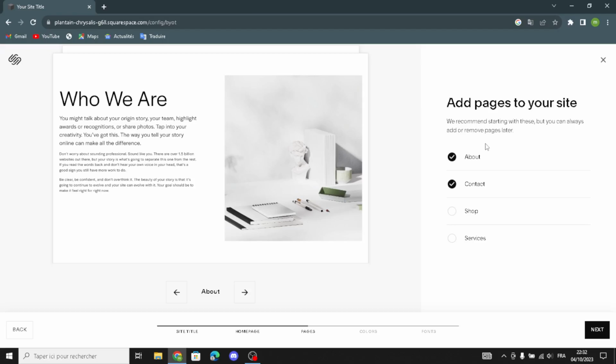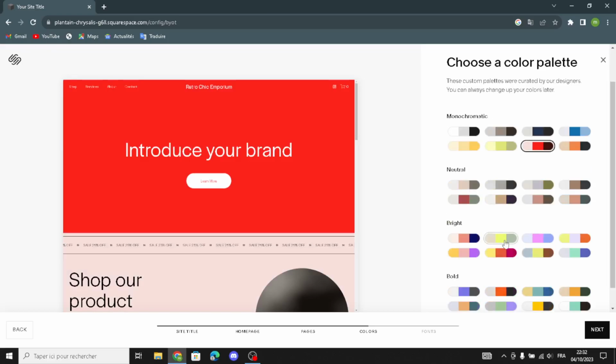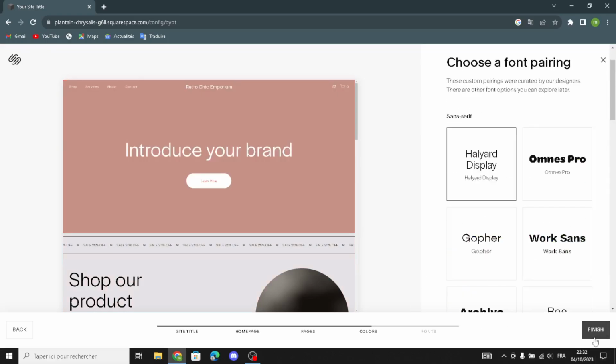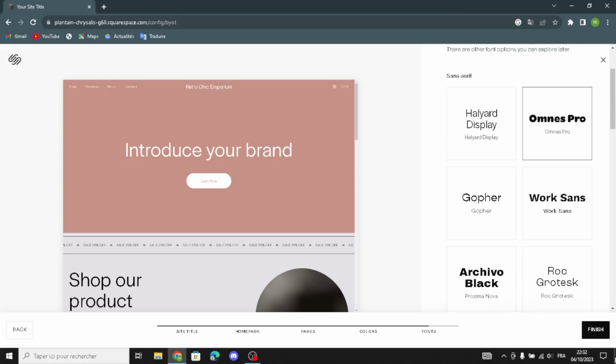Here you can add a page to your site, just a shop, and here you can choose the color palette. For example this, and the fonts, you can choose the fonts. Also the font must be attractive. You can choose any font that matches this business. For example this.